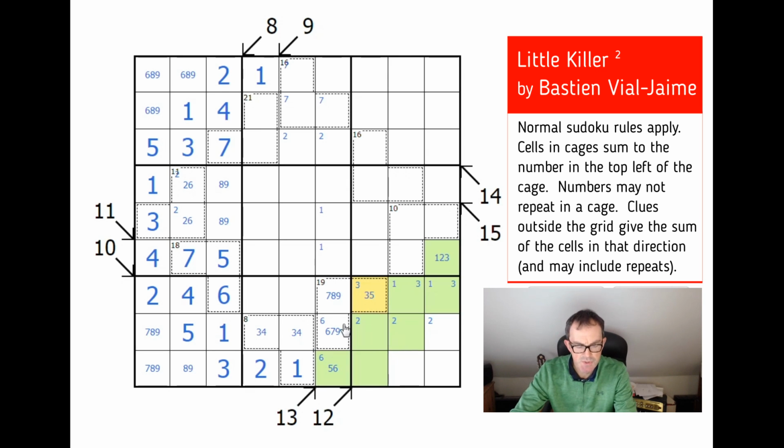And this is interesting now, because if I make this a 6, I'm doing damage to this area, because making this a 6 forces this to be a 3. Let's look at that. So if that's a 6, we know this can't be 6 and 8, so it has to be 7 and 9. These 2 squares have to be 7 and 9. That has to be a 3.